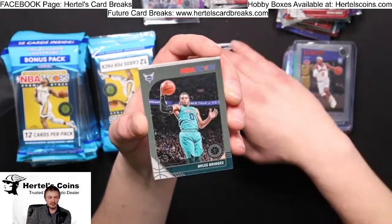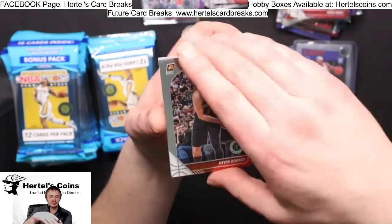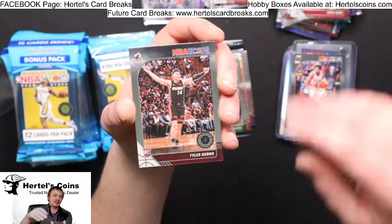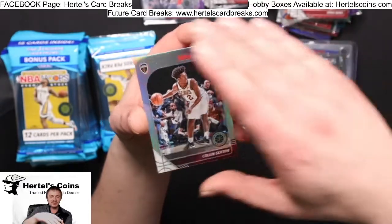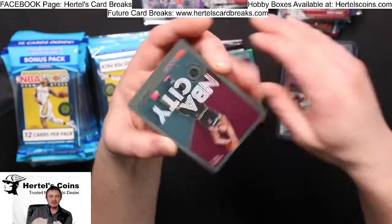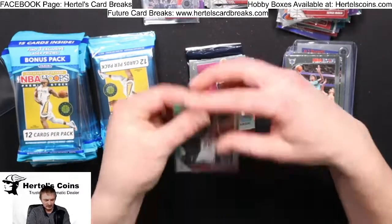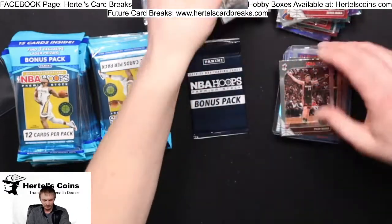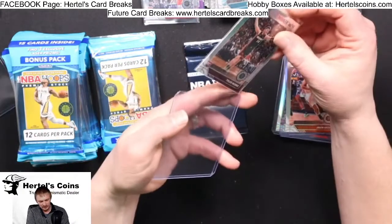Draymond Green, Miles Bridges, Miles Turner, John Wall, Devin Booker, Chris Middleton, Jalen from the Suns. Oh, there you go. Tyler Herro, base from the Heat. Jalen McDaniels from the Hornets. Silver, Collin Sexton. Green, Michael Bridges from the Suns, and an NBA City, Dragic. So we got our first Tyler Herro card of the night. Still haven't gotten a Zion yet.